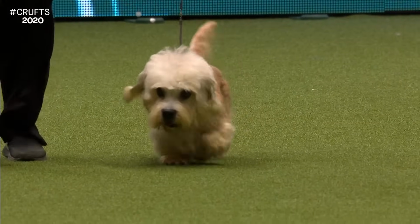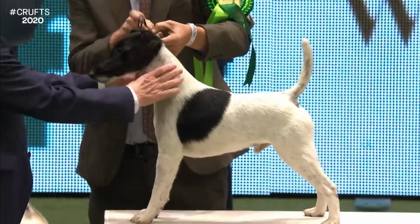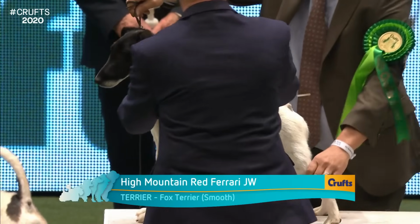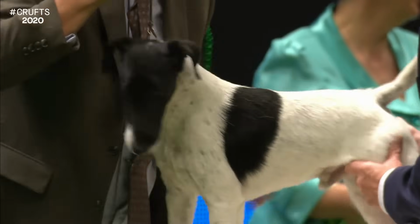And the next dog we're going to see is the Smooth Fox Terrier, judged today by Paul Wilkinson. He had an entry of 60. Here we have our best of breed Smooth Fox Terrier. From the earliest days of hunts, small terriers ran alongside the hounds or even carried on the saddles of riders to flush out foxes when they went to ground.